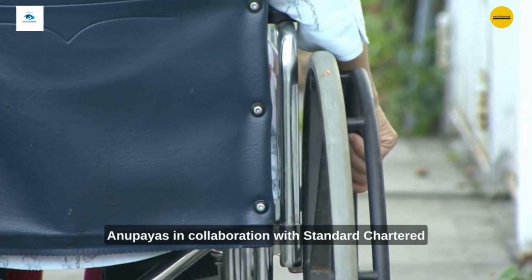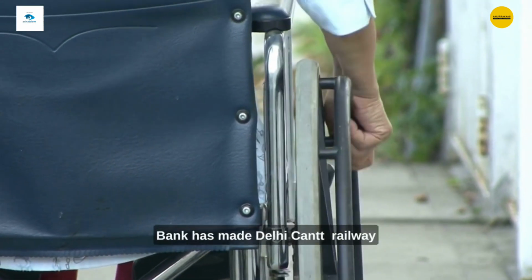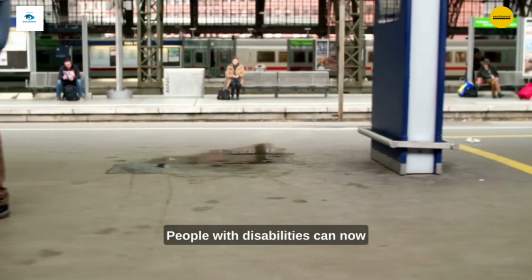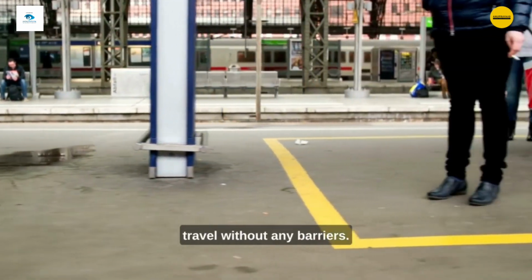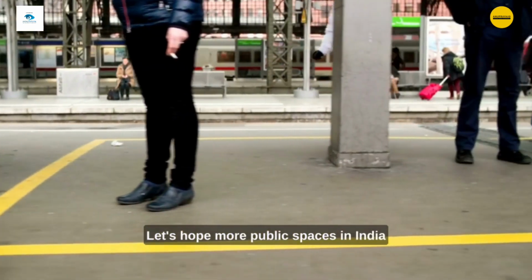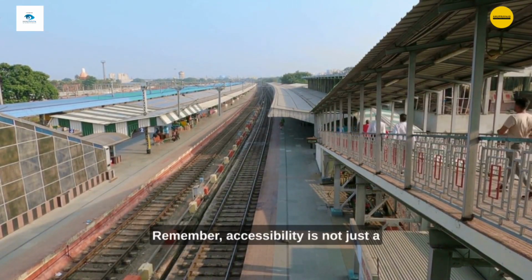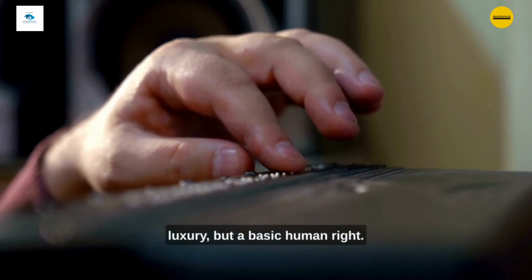Anuprayaas, in collaboration with Standard Chartered Bank, has made Delhi Cantt Railway Station now accessible to all. People with disabilities can now travel without any barriers. Let's hope more public spaces in India become accessible for people with disabilities. Remember, accessibility is not just a luxury but a basic human right.